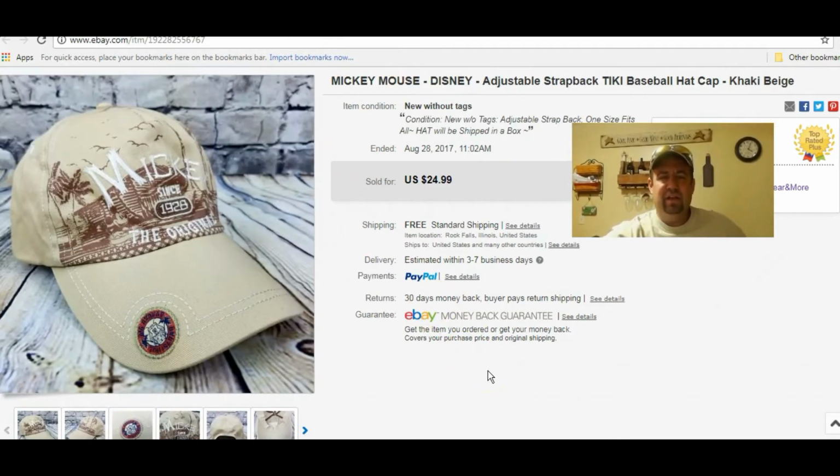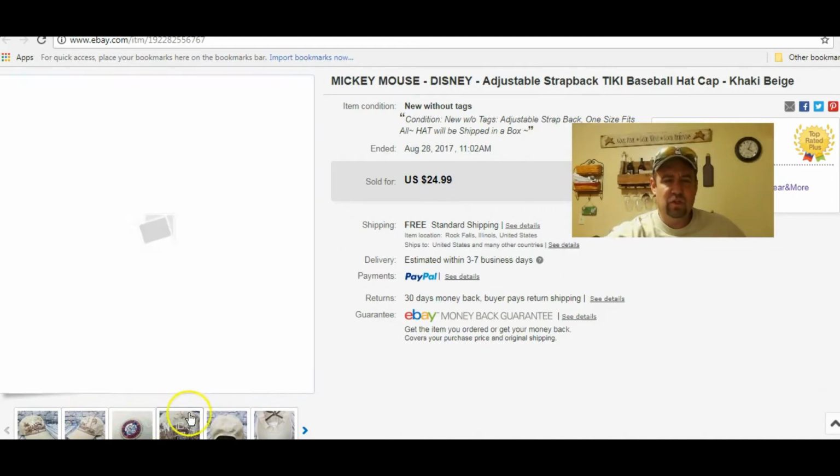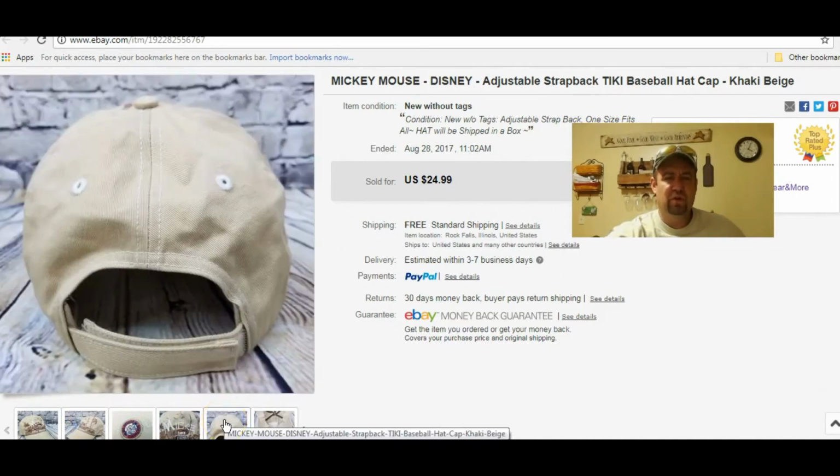Been selling a lot of hats lately. Just really gotten in on the hat thing. They're super lightweight, super easy to ship. They store really nice, and there's a lot of really nice ones out there. This was a really cool one. This was a Mickey Mouse Disney hat, and I think this is an adjustable strap. Yeah, this is just a Velcro strap.